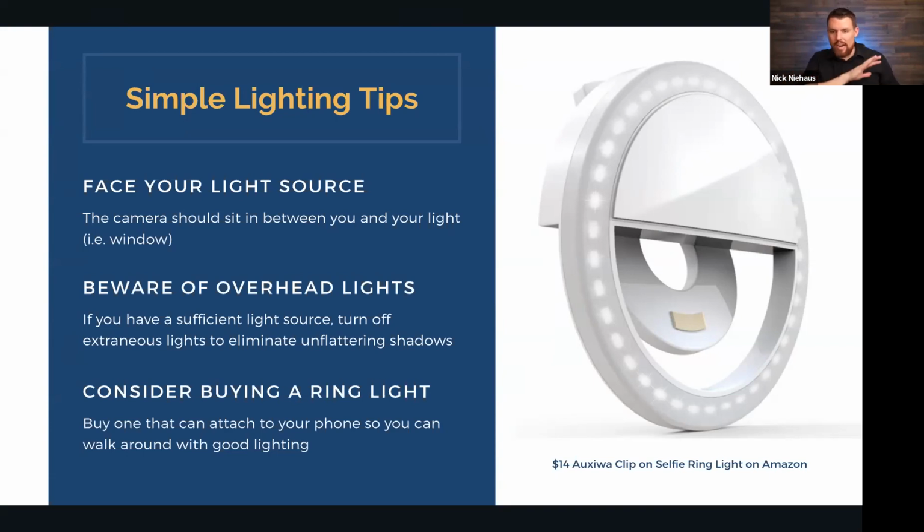Okay. So right off the bat, if you take nothing else away from this particular presentation today, it would be this: turn off the overhead lights and turn toward your windows. All right. So face your window, turn off the overhead lights, and I would not be surprised if you feel like you look substantially better instantly. It can really work that fast.